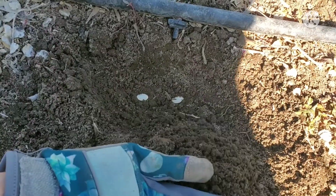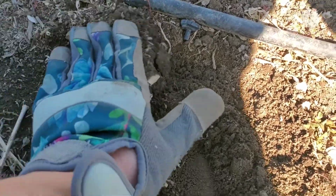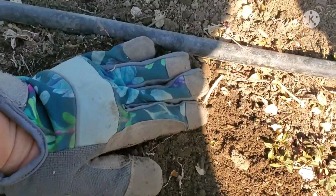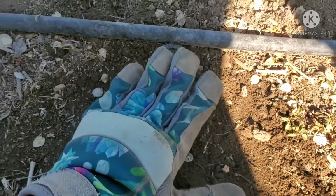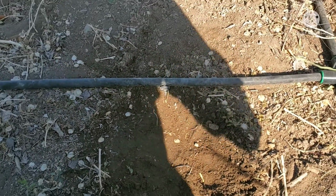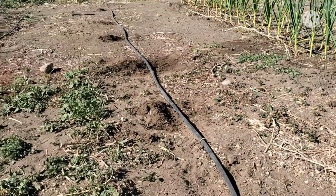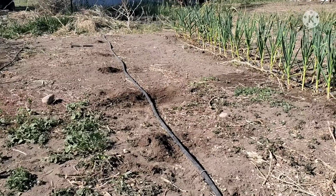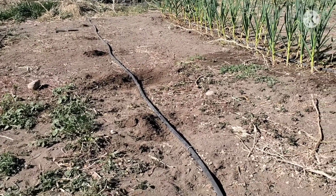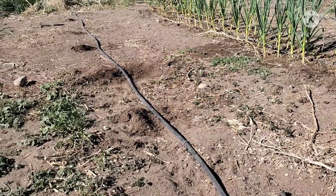You cover this, and just firm that down. Make sure my dripper's up. And there you have it, I just planted a zucchini. We're gonna do that all the way down. Zucchini and yellow crookneck squash are very similar, so they're planted the same and spaced the same.